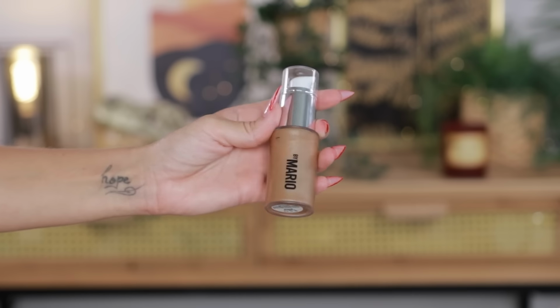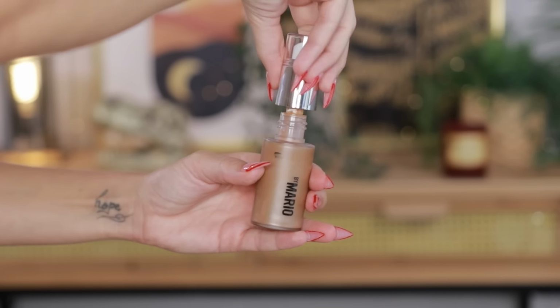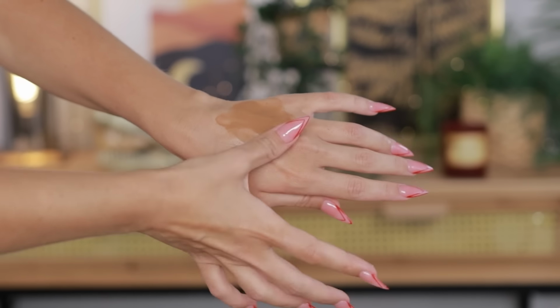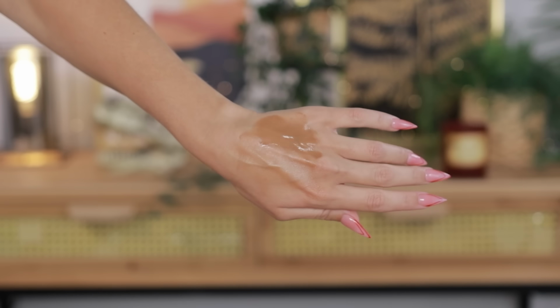And when it comes to liquid bronzers, I have been going on and on about the Makeup by Mario, and you can see I've used a lot. Makeup by Mario liquid bronzer. This is sheer. Super sheer, and I feel my journey this year with bronzer has been less is more. I've been really enjoying a sheer bronze. I have not been enjoying those super visible stripes.